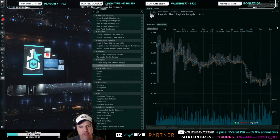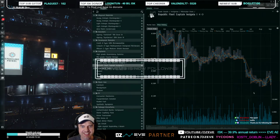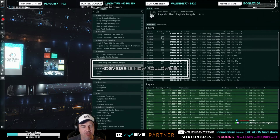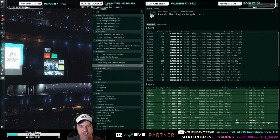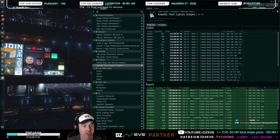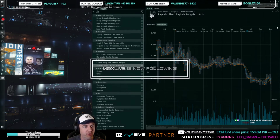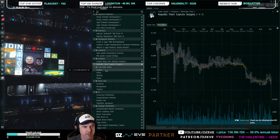Republic Fleet Captain Insignia as well. Quick bump. I'm guessing it might have been the same guy or same forces that drove these up last week, but they also are trading very, very cheaply again, and might be a good opportunity there, although these both are risky because they've been dropping for quite some time.